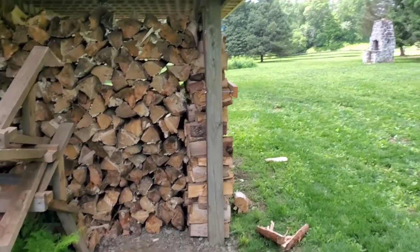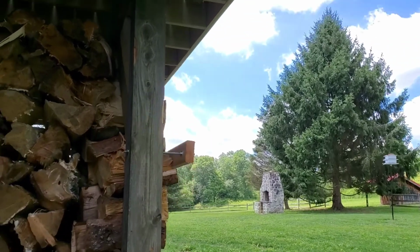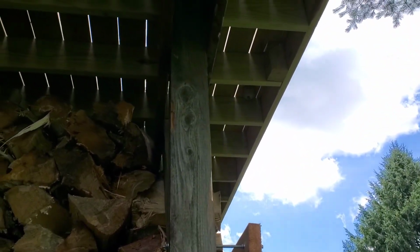Here, look at this. So we were stacking wood, chopping wood, doing all that stuff, and then if you look under here, I want to be careful because I don't want to get stung again. Let's see if you guys can see. I'm gonna sneak up on them quietly. These guys are mean. Can you see it? Where is it? Right there. I don't know if you guys can see them or not. The light.